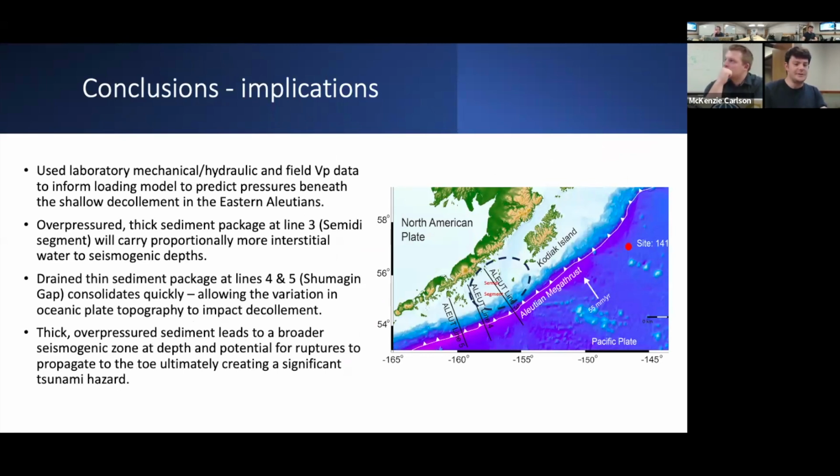So in conclusion, the idea behind this has been to measure the mechanical and hydraulic properties of sediments as they're entering modern subduction zones. Here I'm showing the Eastern Aleutians, using the model and also the laboratory data to show that sediments tend to be overpressured when you have thicker input sediments, but also with faster loading rates. And then in places where sediments are relatively thin, these tend to consolidate quickly, and so you don't generate nearly as much pore pressure beneath the decollement in the upper portions of the subduction zone.